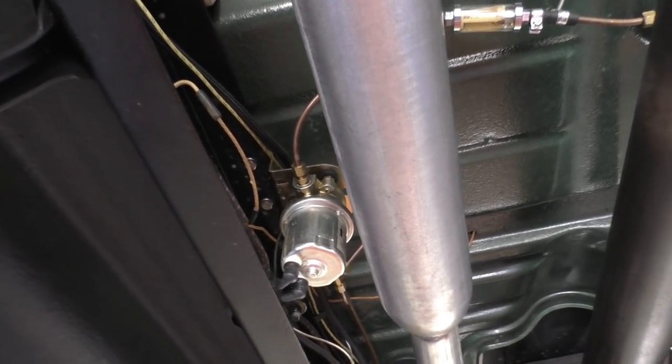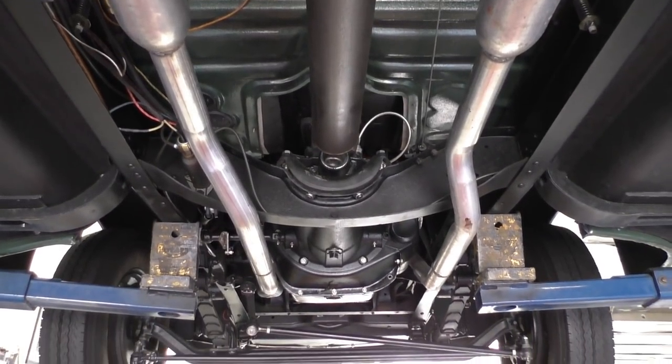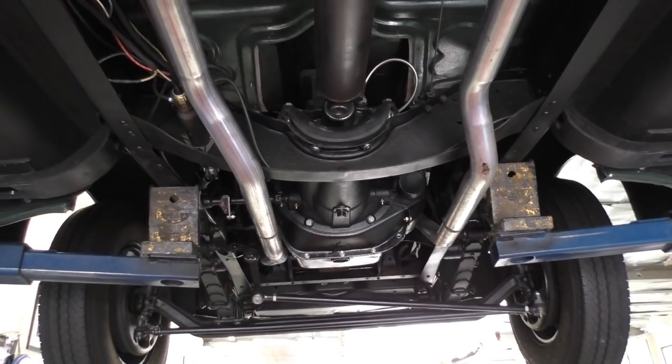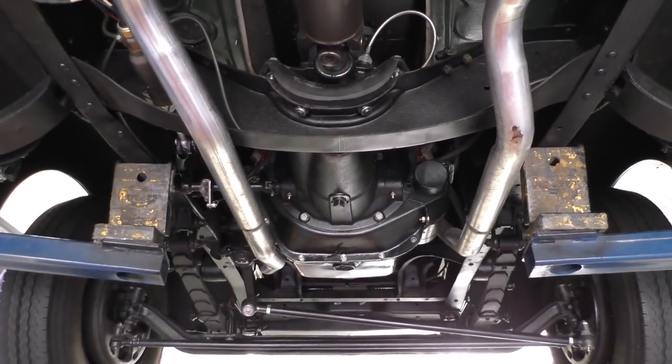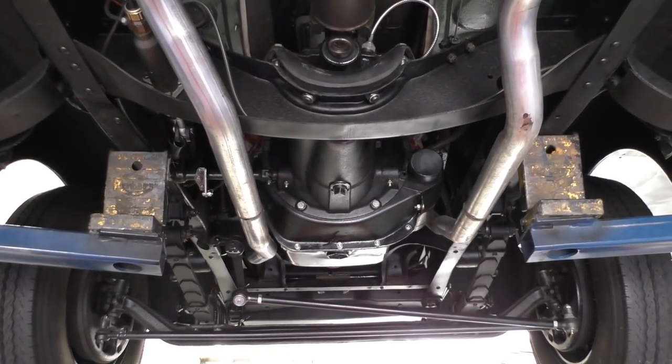We've actually driven this car up to Big Bear out of SoCal here, Morro Bay, Bakersfield. They drive it everywhere. It's been out in 117 degree weather, hot days.